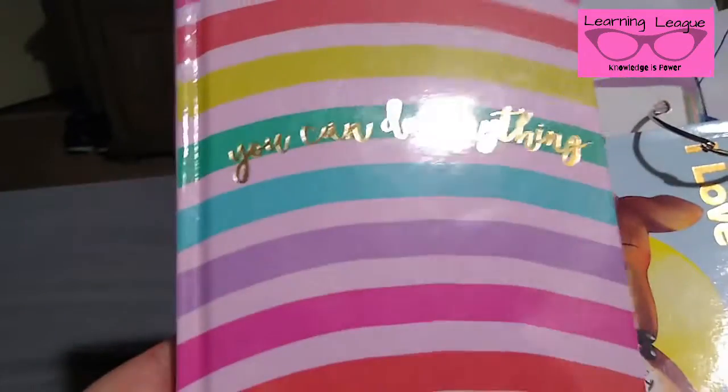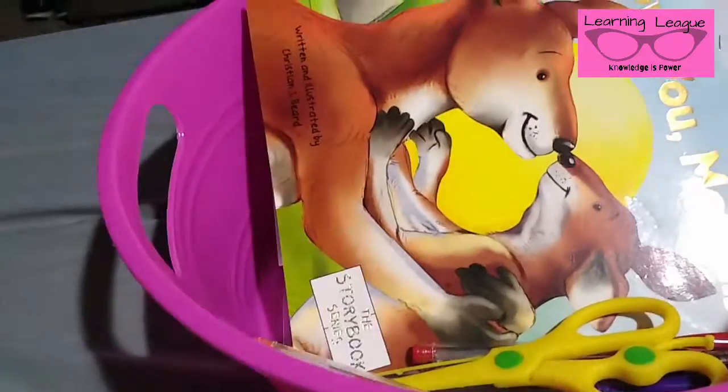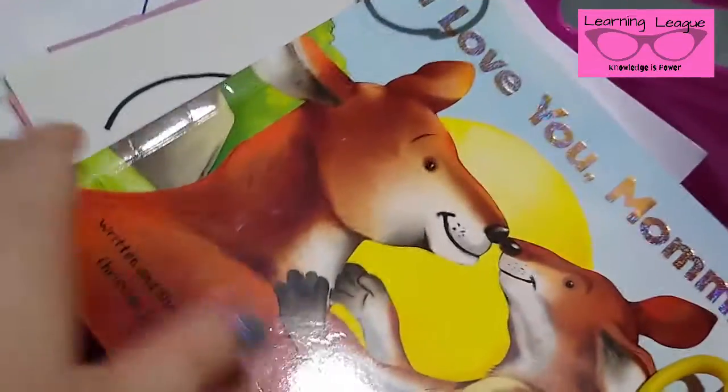So the first thing we have is our journal. We're going to start journaling every day. She's going to start writing her thoughts, her feelings, words, just things that she wants to write. So that we'll do that every morning. And this is in no particular order.